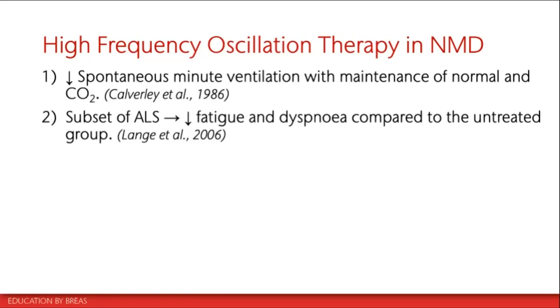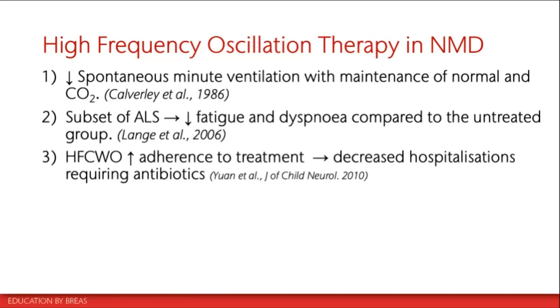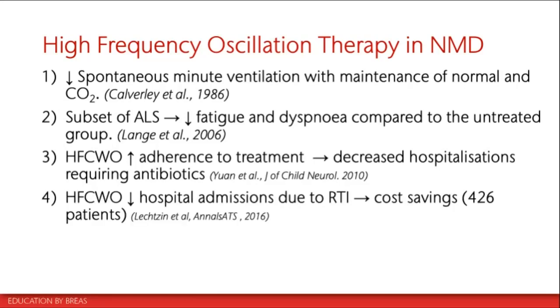In a subset of patients with ALS, it was shown to give decreased fatigue and dyspnea compared to the untreated group. And when we look at high frequency chest wall oscillation in a group of neuromuscular patients, there was an increased adherence to treatment compared to conventional physiotherapy, which was percussion, shaking and postural drainage. And that this led to decreased hospitalizations and requirements for antibiotics.